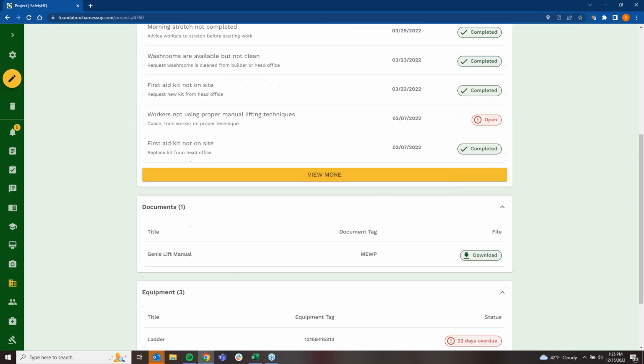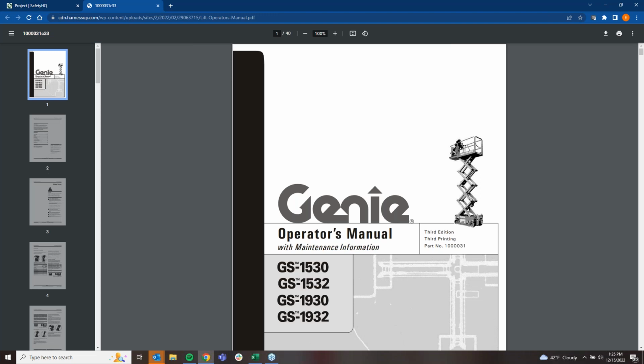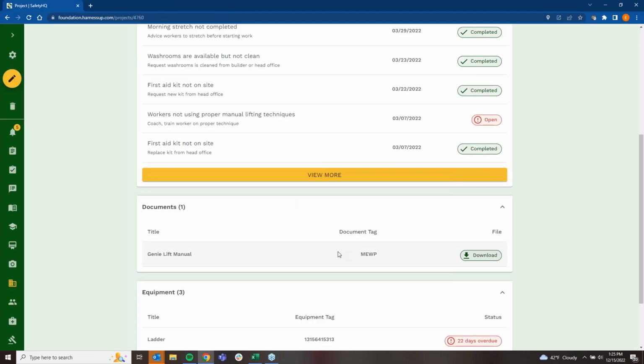You can include important information on the site. You can include documents. I have here an operator's manual for a scissor lift. If I need to put other documents, a safe entry plan or other PDFs or items that we might need in here, we can do that. We can include that right on the project, make it accessible for the team.